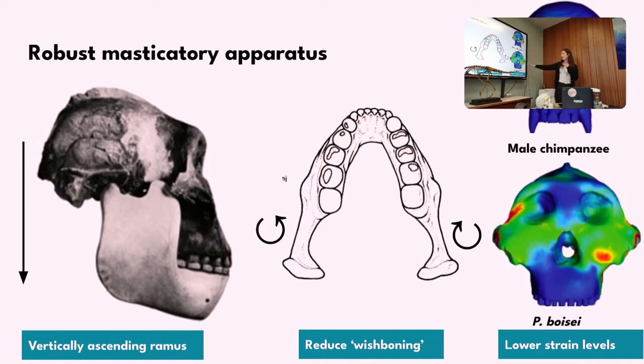Got a really nice finite element analysis here, a really nice study comparing simulated strain of a chimpanzee and then boisei. It's a bit like a heat map. You can see that the male chimpanzee is experiencing a lot of stress and strain on these bits. I guess the more the zygomatic arches here, it's more red, and then this is less so. So it's built to counteract that hard diet.